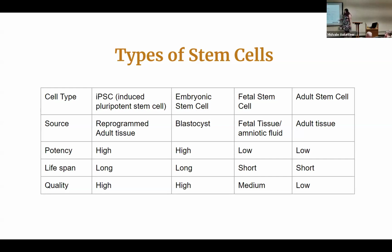They have pretty short lifespans and they're pretty low quality, but it's still useful for therapies, obviously, because that's what a bone marrow transplant is. You're moving adult stem cells from one adult to another. So still useful, but not necessarily as useful as an iPSC or an embryonic stem cell.